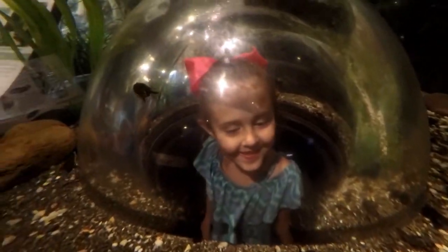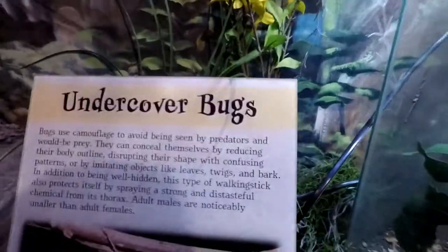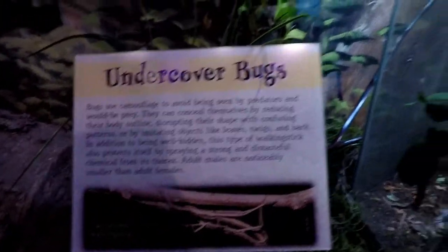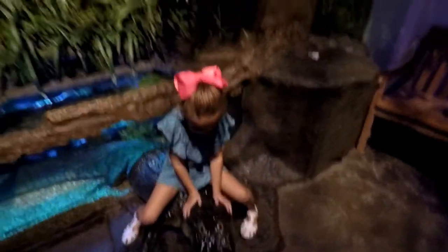Well, hello, Bailey. Swimming beetle. Is that what that is? Walking sticks. These are walking sticks, and they apparently all like to walk at the top of the case. Alligator's here, and then alligator's there. Yeah, he is. He's out here.